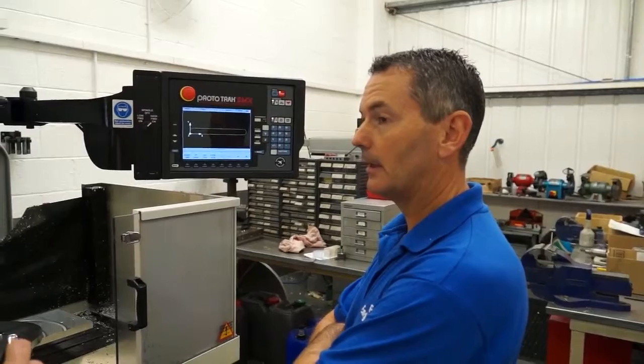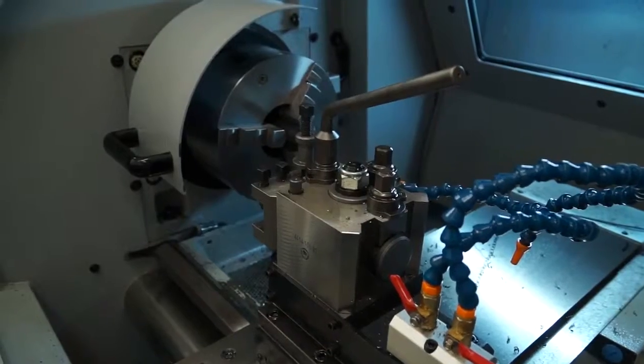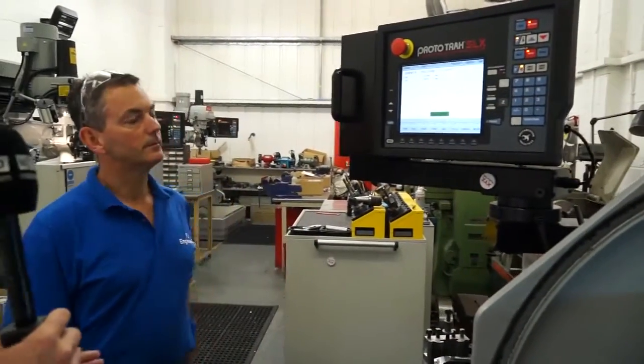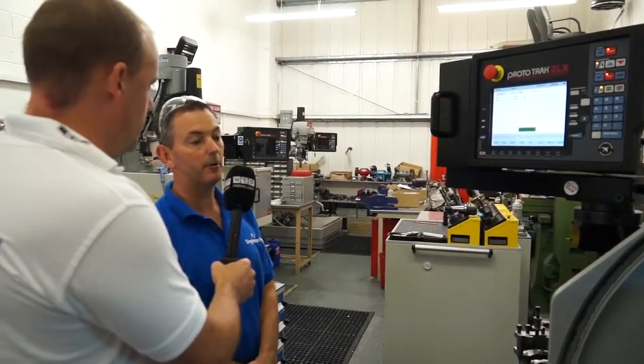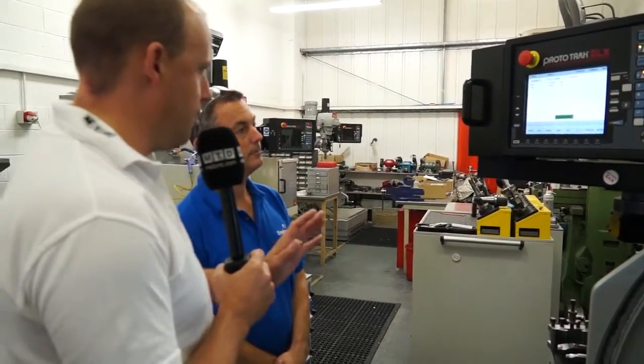Okay, but it's not just milling, is it? We mentioned the 4 machines; it's also turning. So it'd be interesting if you could just show us some of what you're doing on the lathes as well. Sure, that's fine. So on the lathe here, then, what are you going to program here? Well, I've just done a cycle to do a part, and now I need to program the thread on it. Interesting. Okay, well, let's see you go through the process of programming the thread.